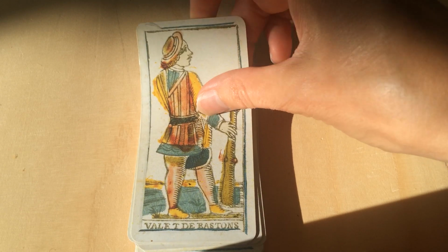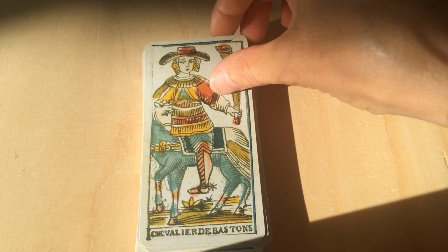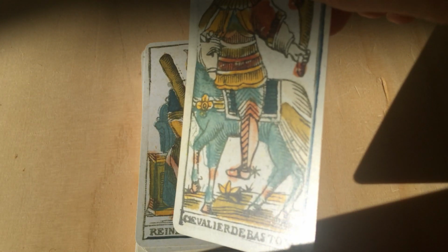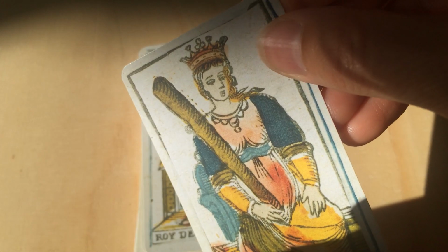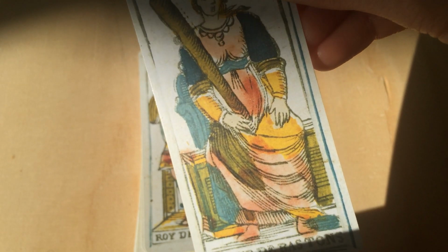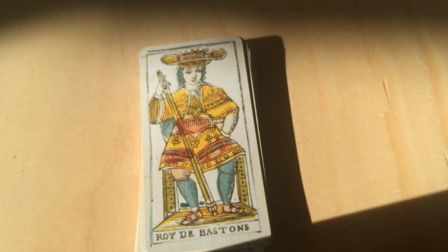So we have your Page of Wands, and oh yeah, you have those very stylish horses in this deck. I love how they're painted grey bluish, you know, it's great, very stylish. Oh, and the Queen of Wands. Love her. You can see her face. The colouring is beautiful. Sort of aquarelle.